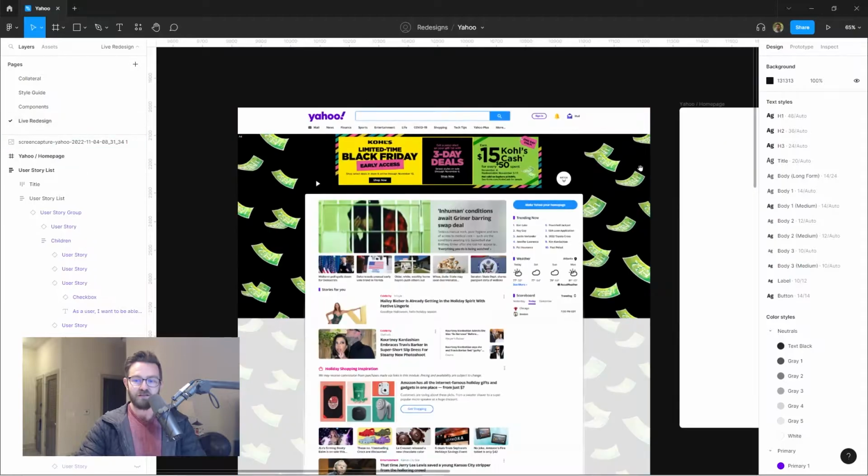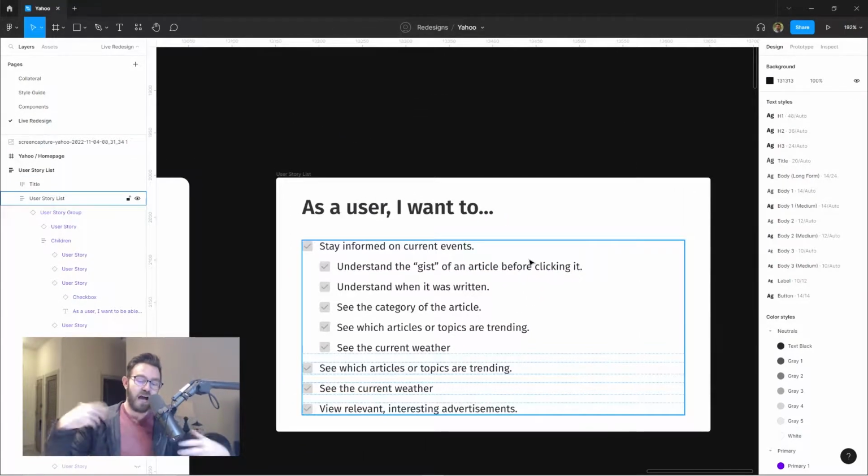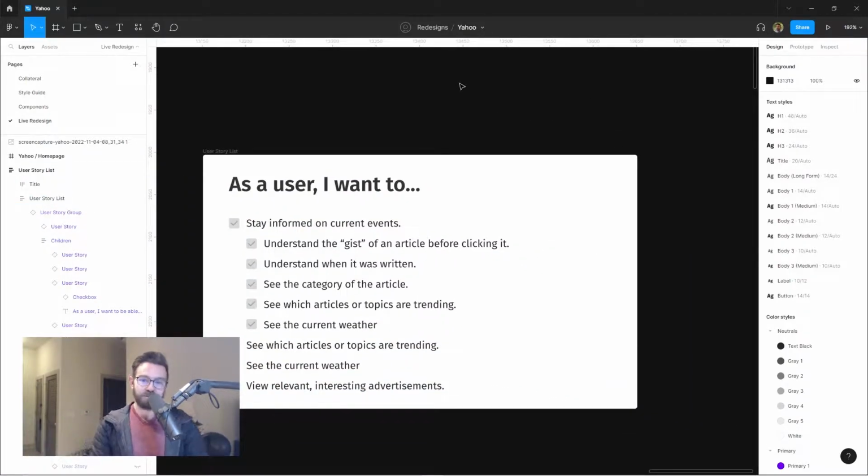So I've got the user stories as always. What are we actually trying to do? What is Yahoo solving for people? And ultimately, from my perspective, it's to stay informed on current events, right? That's what it should be. It's a news site, right?